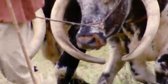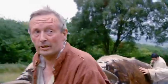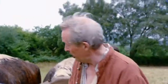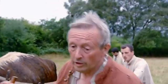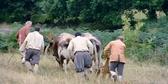These are English longhorn oxen, and these two are, as you can see, about a ton apiece, which is a lot fatter than they should be. But they wouldn't let them get too thin because they needed the meat at the end of the day. Arthur and Lancelot here are about 12 and a half years old, and in theory they would work until they were about 15. Walk on. A bit rocky coming up, boys.